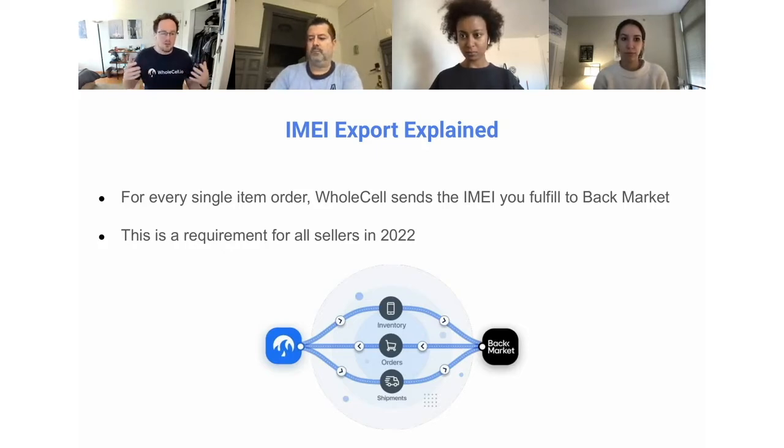The reason I assume the Back Market team is implementing this is it solves a ton of problems. It creates transparency. It allows your customers to know what IMEI they're receiving. It allows the Back Market folks to check the IMEI to make sure it's not been reported lost or stolen. And if you ever get a return, you now know which device your customer should be sending back, which you can process through WholeCell's RMA feature. It allows you to see, okay, we did send this specific IMEI to this customer on this order. So it creates a ton of transparency.